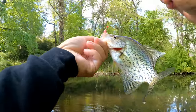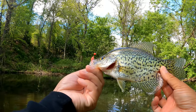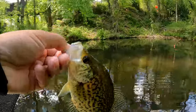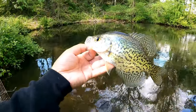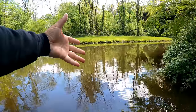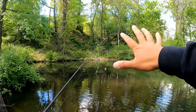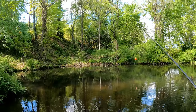Nice crappie. Look at that, man. That's another eating size right here. A 9-incher plus for you all on the EPF Swim. I found another piece of sunken wood right around that area. Like I said, it's spawning time. Spawning season, you know? That's how the crappie behave. They come from the depths of the canal right over here. The canal is deep. They come to the shallows and they find areas with pieces of wood, so they're ready to do the spawning and lay their eggs.